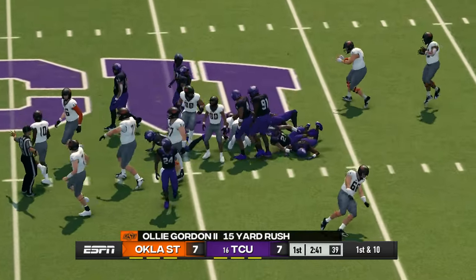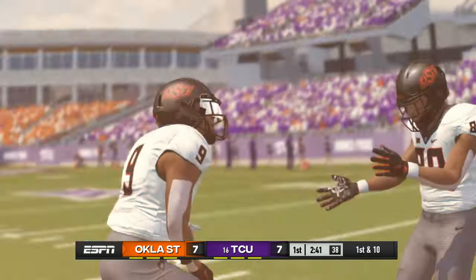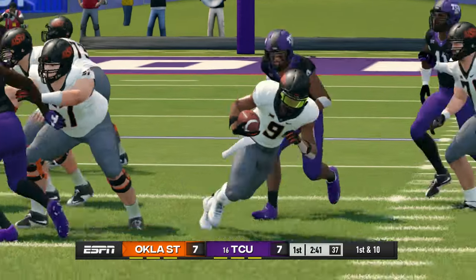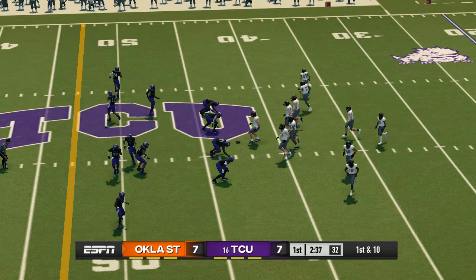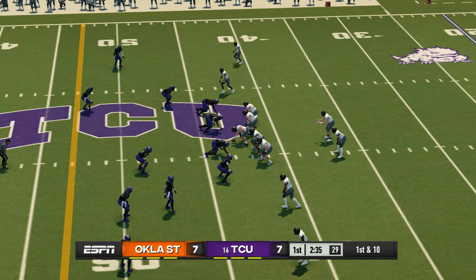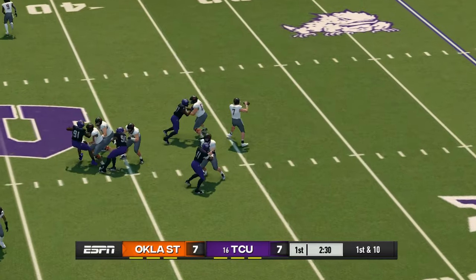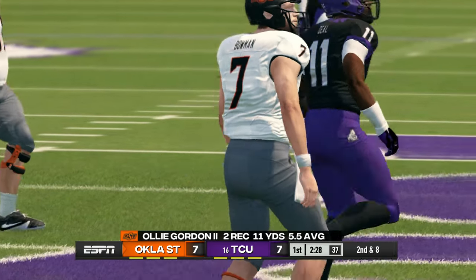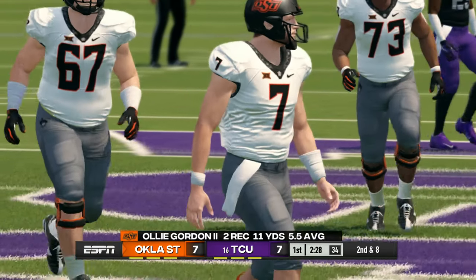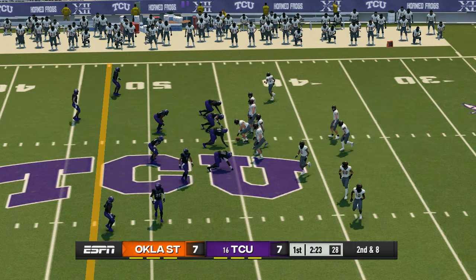Makes it out to about the 43. That's a gain of 15 on the play. First down. First down, 10 yards to go. Ball on the 43. Out of bounds, right around the 44-yard line. That makes it 7-8. You can't block me. You can't block me.